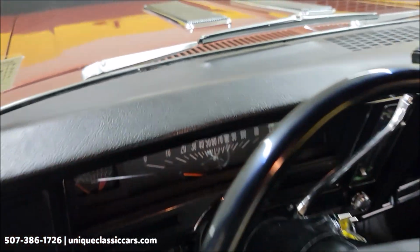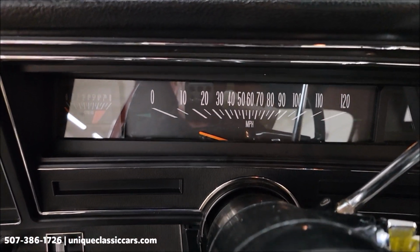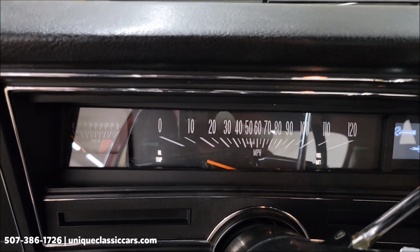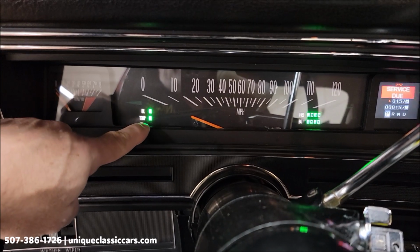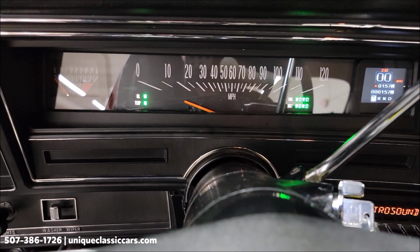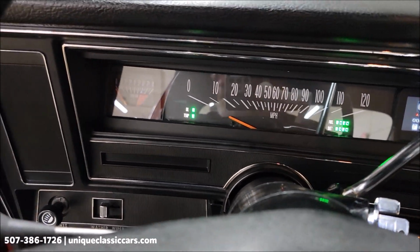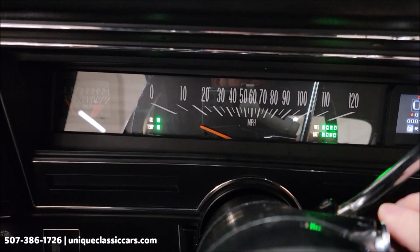Let me show you this dash we talked about. All right, as you can see, that looks pretty standard for an early 70s. But with the turn of the key, we have some digital stuff going on here. We got oil pressure, temperature gauge, fuel gauge, battery. Let's go ahead and fire it up. Tachometer over here. You can see that without the glare. I guess that didn't help a lot.